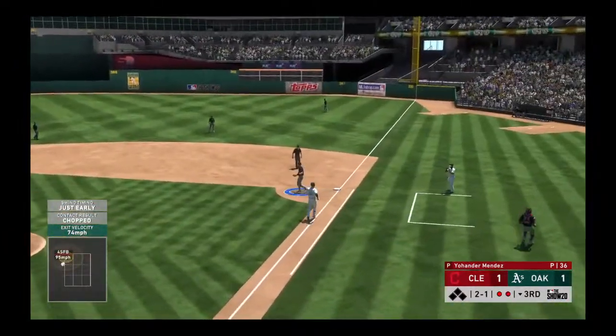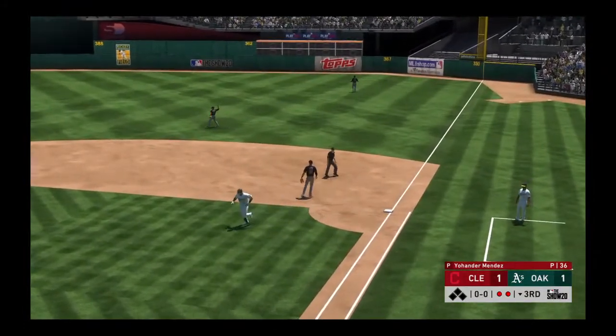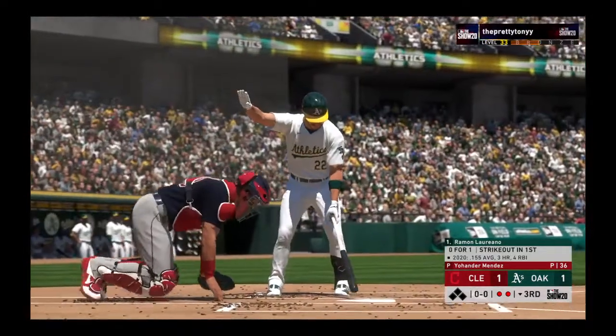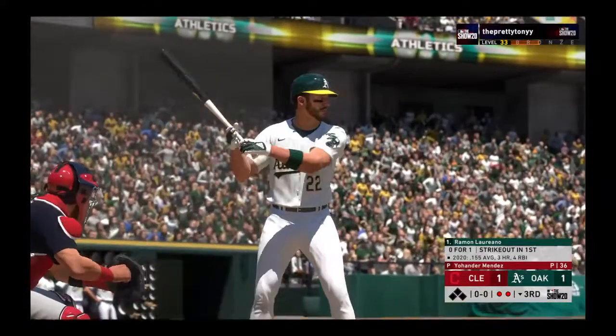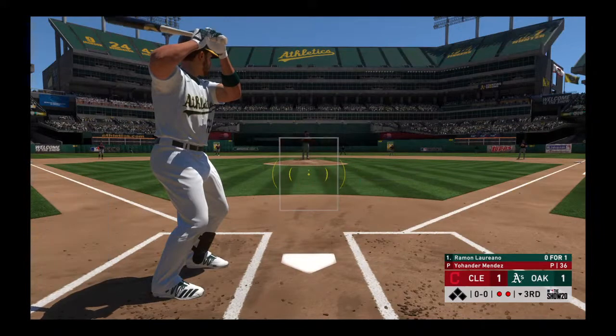Fielded cleanly. Throw on to first will get him. Score at 5-3 on the putout, though it looked more like a 6-3 ground ball. Nevertheless, there are 2 away now. Stepping up now, Ramon Laureano. He'll look to bounce back after striking out his last time up.